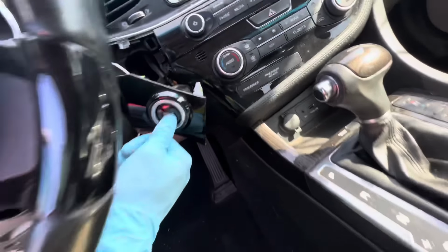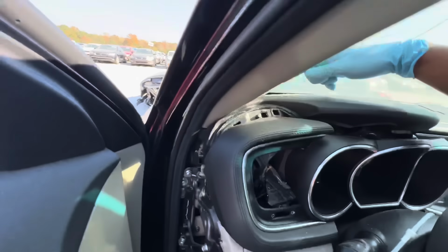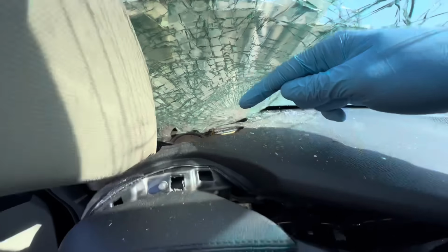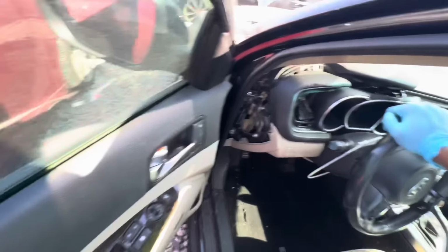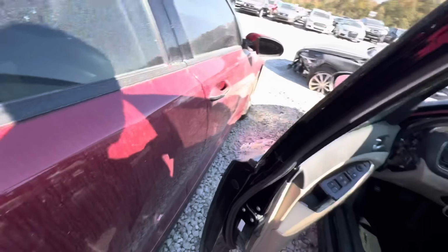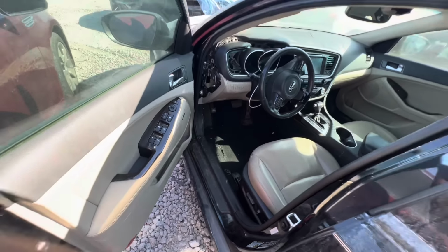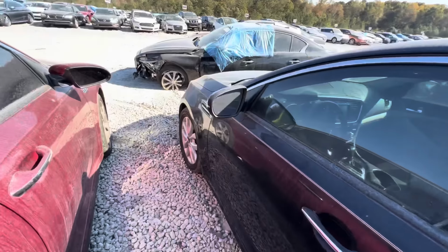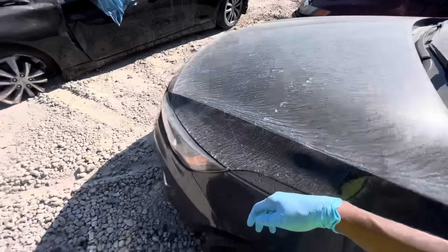Look, all of this is messed up here. Dang, like a piece of wood came through here and broke this. You can see it broke it and then went down into here. Dang, that was a hard hit. This was supposed to only be a hail damage vehicle, but it don't got no power. You know, with Hyundai, bro, you gotta have power with these. So, 2014.